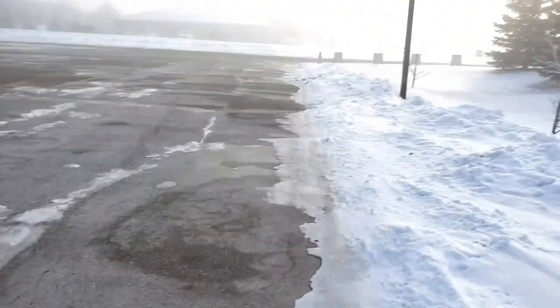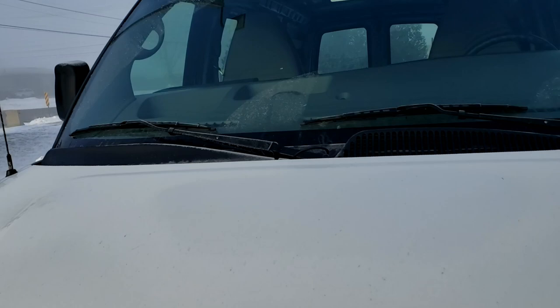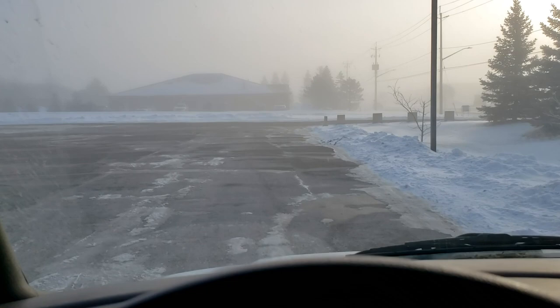I'm pretty sure this is a touchless system. I think that's what that little sign out there says. Let's see how well it does. It'll be a good test. I'd be curious to see even what system they have in here.